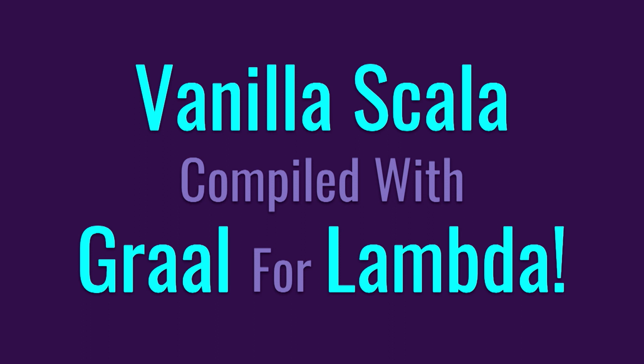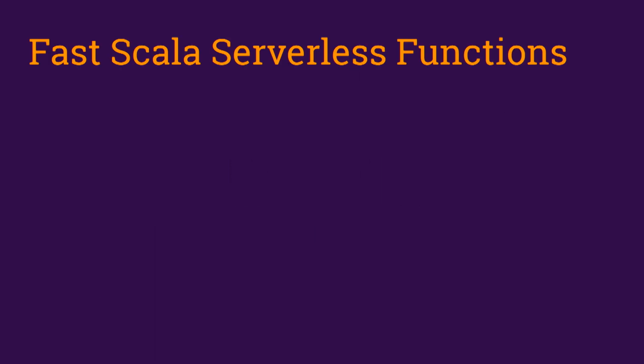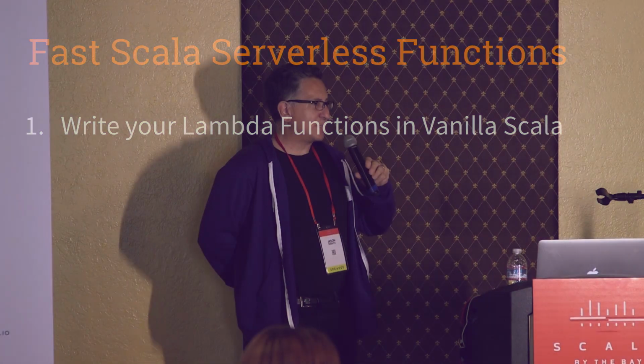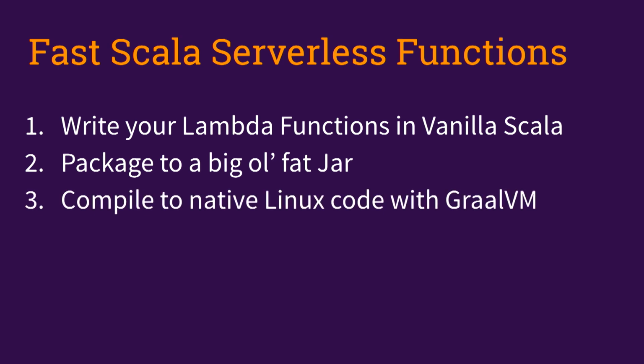So vanilla Scala works great. If you compile it to GraalVM and run on Lambda, you get high-performance serverless. Here's a breakdown of how this works. First, you write your Lambda functions in regular Scala, use build.sbt, set it all up, have these nice endpoints. Then you package it up with something like sbt assembly, which builds all of your jar dependencies into one big jar file. And then you get GraalVM, and you run native-image, and it compiles it to a native Linux executable, which is a great part of GraalVM. Now you don't run this in the JVM, you actually have Linux code.